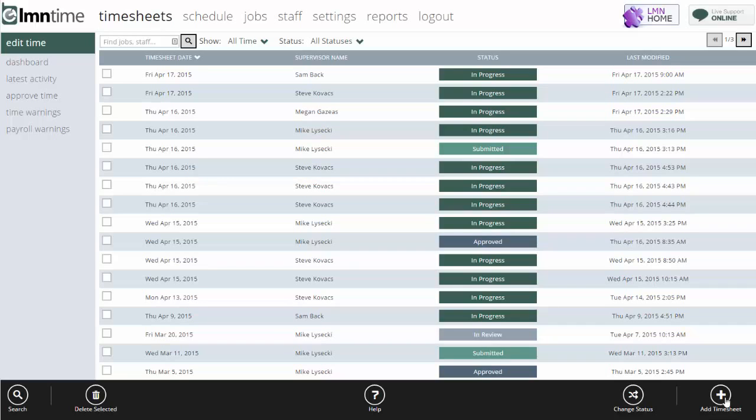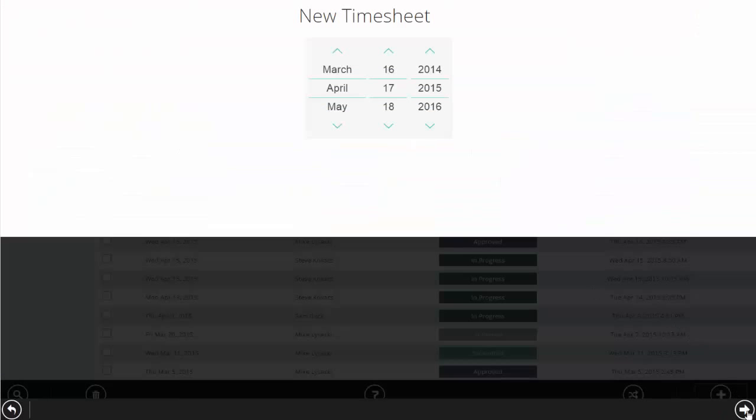The goal of LMN Time is to also have the foreman fill out the timesheet for his entire crew so that you don't have to have a smartphone in the hands of all your employees and you don't need to approve 3 or 4 timesheets for each crew, especially when all their time would be the same. The crew clocks in like this. In the morning, they create a timesheet and it'll automatically pick the date for them.